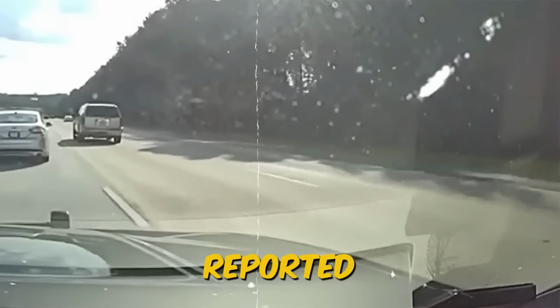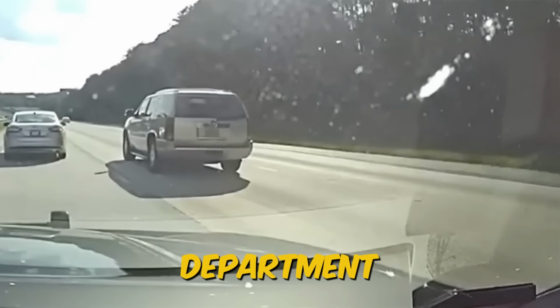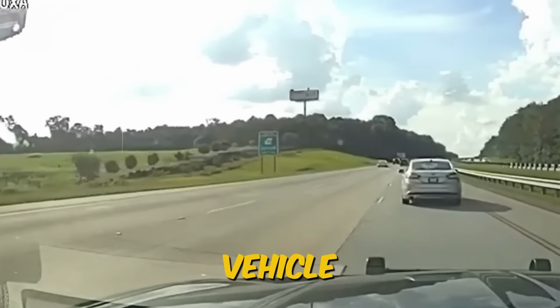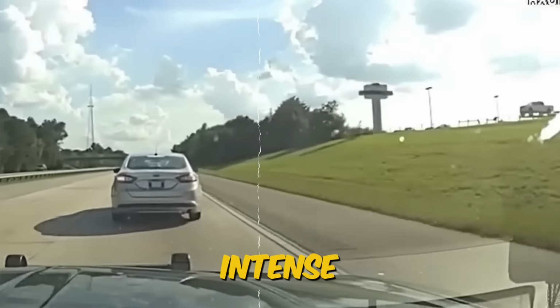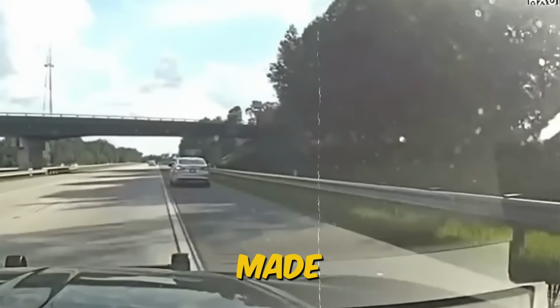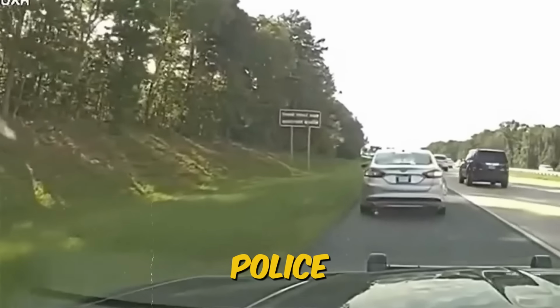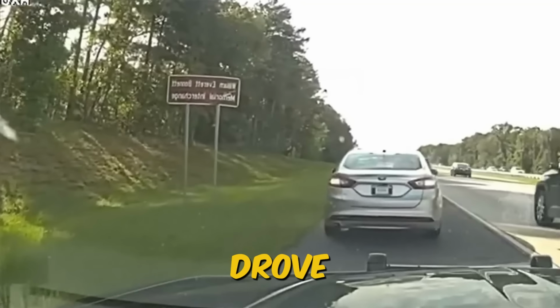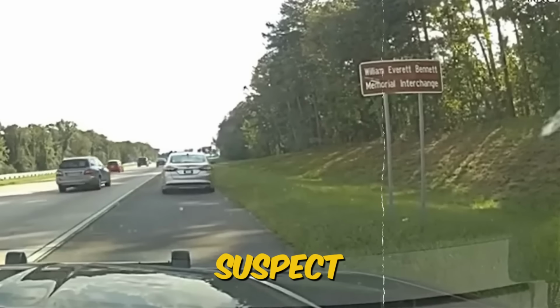Another car was reported for fast speed driving, and the vehicle was reported to the Georgia Police Department. The police officers located the vehicle and quickly followed the suspected car. The car chase was intense, as the suspects in the car eventually made a stop, deceiving the officer into thinking they were giving up. But as soon as the police car came to a halt, the suspects drove off at a fast speed. The police cars then surrounded the suspect vehicle.